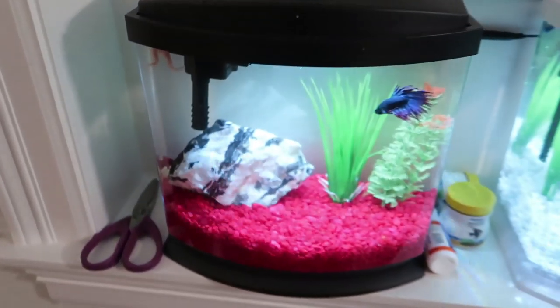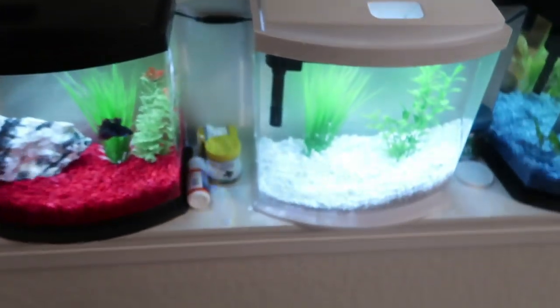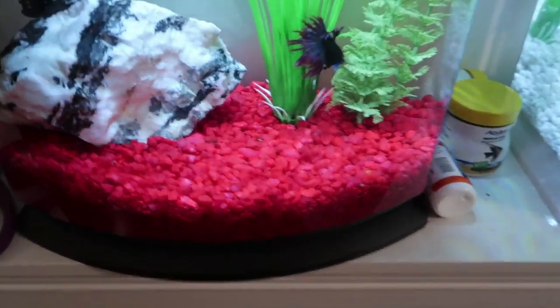Quick rundown of the tanks again. This one is where those guys are going. Jack's put them in the bucket right now. And we got our betta fish in here. We got our 2 clawed frogs right on top of each other for some reason. I don't know what they're doing. But we're gonna do a feeding video with these guys very soon. They eat like crazy, and they eat pellets, Jack. Did you see? Dude, they grub on the pellets.